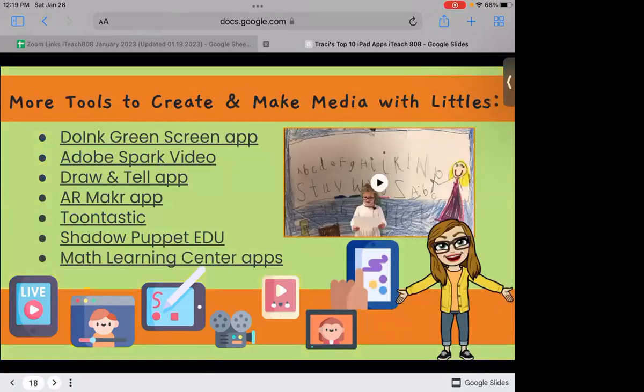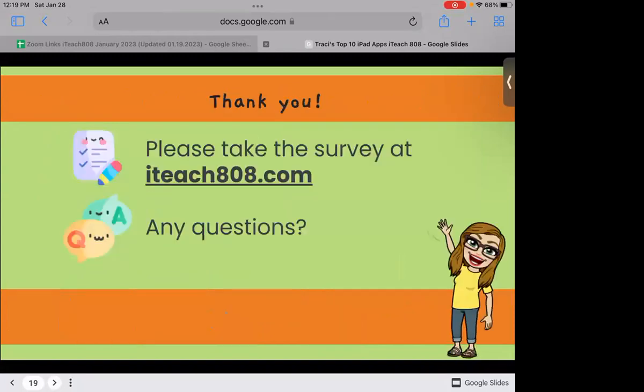Like I said, I had a really hard time narrowing down 10 things. And so there's just another slide in here that has a few other kind of favorite apps or tools for creating, and lots of these are media making, like video apps. So there's a few here that you might kind of check out above and beyond that top 10. There's some other creation tools here. And then that's kind of toward the end of my presentation here.